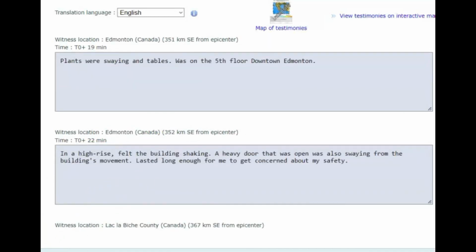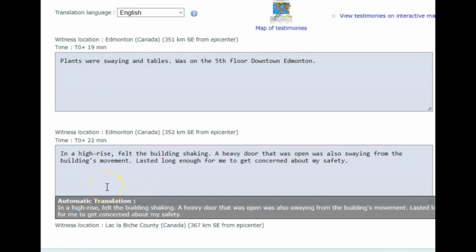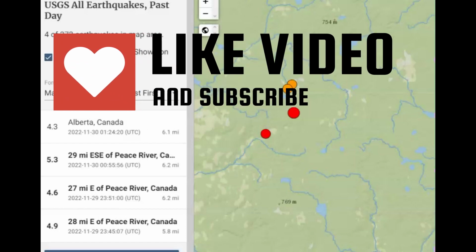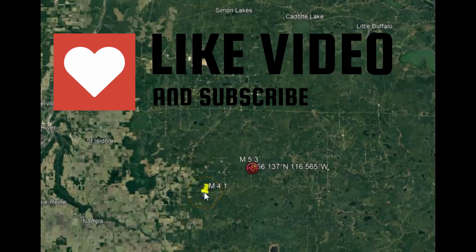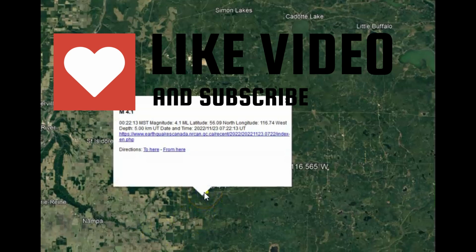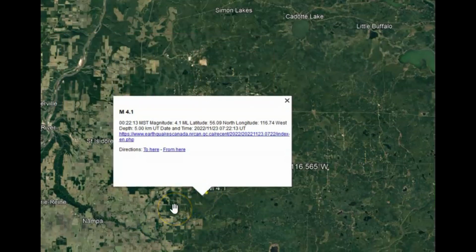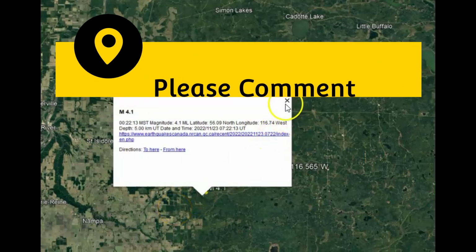In Edmonton, it says, in a high rise, felt the building shaking. A heavy door that was open was also swaying from the building's movement. Lasted long enough for me to get concerned about my safety. So did you feel any of these earthquakes? Yeah, they're growing in size. From that 4.1, which once again was on the 23rd. Today is November 29th.